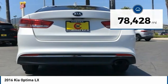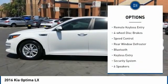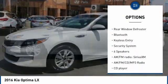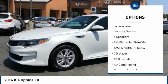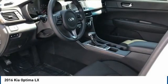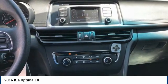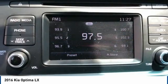Here are some of this vehicle's great options: electronic stability control, brake assist, traction control, remote keyless entry, four-wheel disc brakes, speed control, rear window defroster, Bluetooth, keyless entry, security system. Wouldn't you look great in this vehicle? Stop in today and see for yourself.